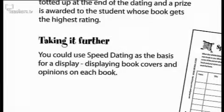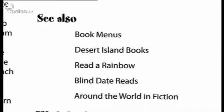They love it. It's a way of getting them to look at books that they wouldn't usually consider. I've tended to use it mainly with the younger pupils, but I have actually used speed dating with sixth formers, and they loved it. They were really enthusiastic, so any age I would think. I have to say, you know, teachers and librarians enjoy it too.